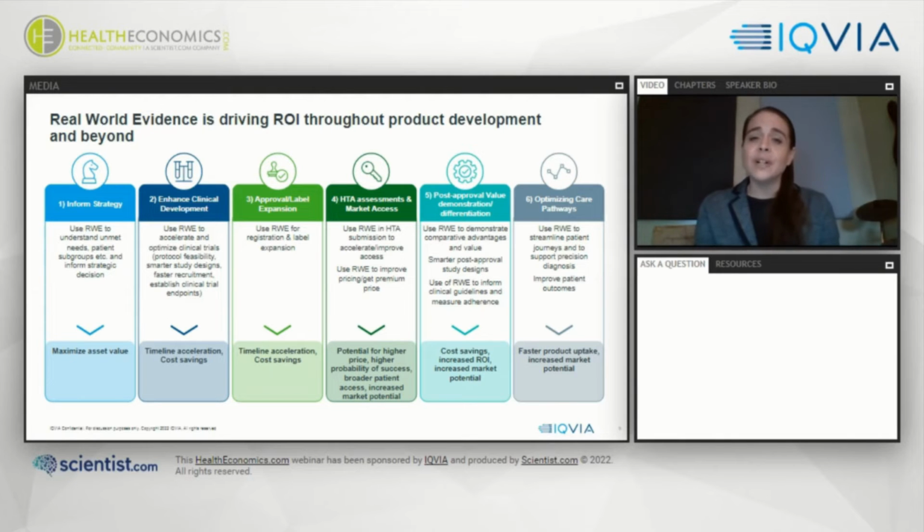And then finally, with regard to optimizing care pathways, we can use real-world evidence to streamline patient journeys and support precision diagnoses, ultimately improving patient outcomes. Faster product uptake and increased market potential are some of the benefits from utilizing real-world data and real-world evidence in this manner.